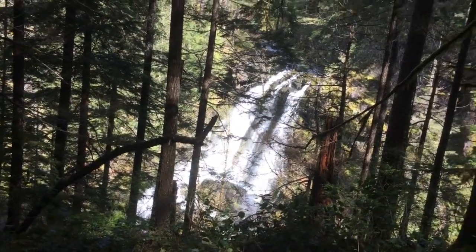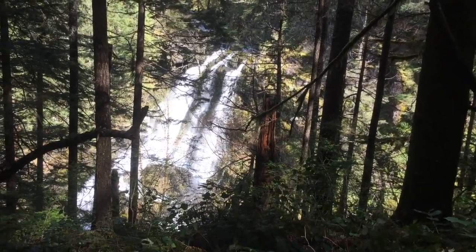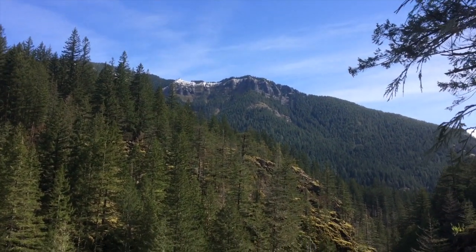Got a little better view of that waterfall. Still kind of hidden. It's kind of cool. It splits into like three. Pretty awesome. First little view area.